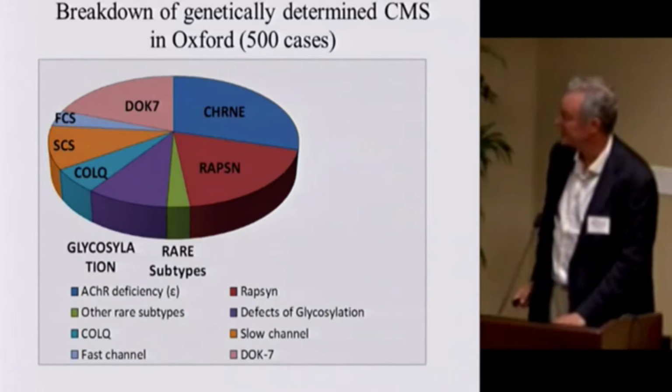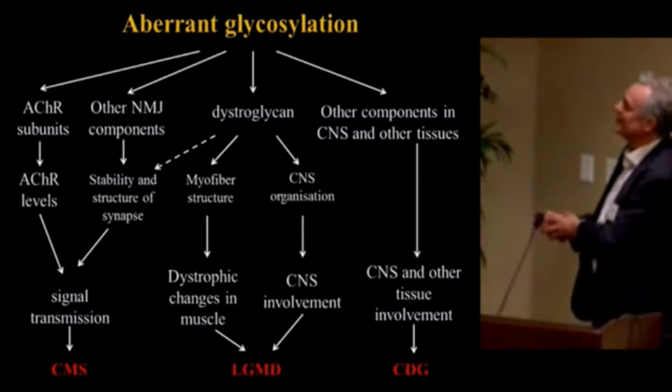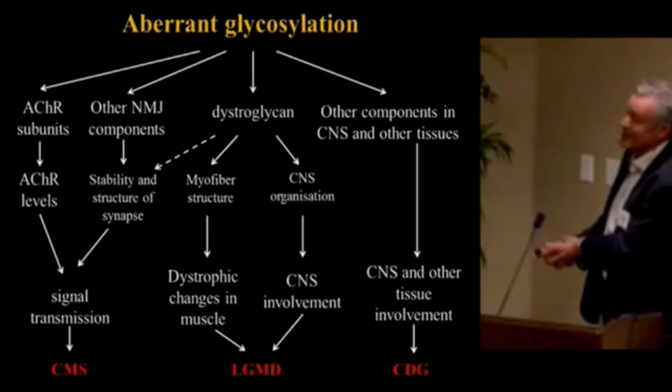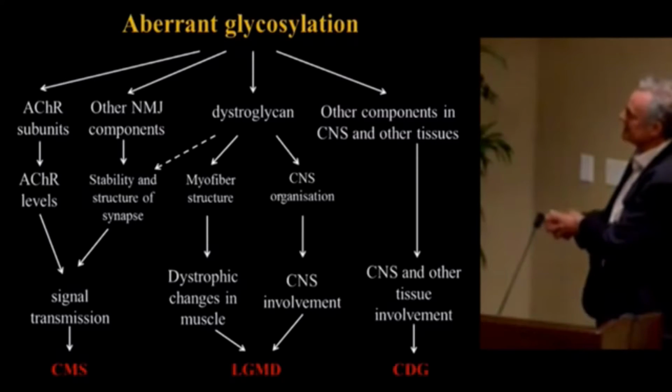And just to finish, so essentially what we've got is aberrant glycosylation. We've got this group right down the far end, which we would think of as the very mild end of the spectrum. They're affected, but not nearly so seriously as the multi-system disorders, or in fact most of the limb-girdle muscular dystrophies. Obviously, there's overlap here. There's a spectrum.